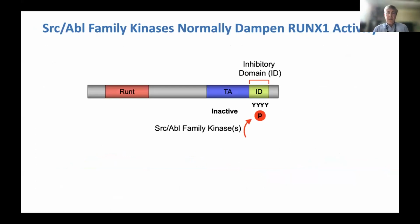And this fit with some earlier work from my laboratory and some other groups that have been studying RUNX1 regulation. This is a cartoon of the RUNX1 protein. Towards the end of the molecule is something called an inhibitory domain. It's the part of the molecule that normally dampens or restrains its activity. What we've shown is that this part of the molecule can be chemically modified by something called phosphorylation, or phosphate groups. And these are put on by these same enzymes that we had found these inhibitors were active against. These enzymes, called Src-Abl family kinases, add this phosphate group to this region, and that makes RUNX1 less active.